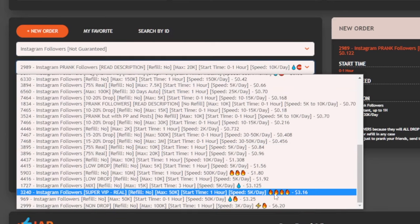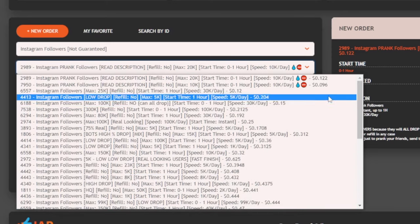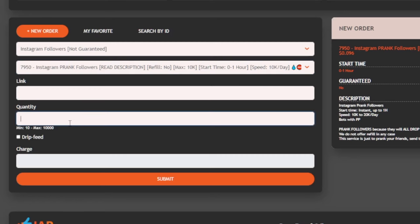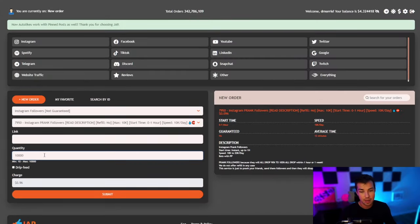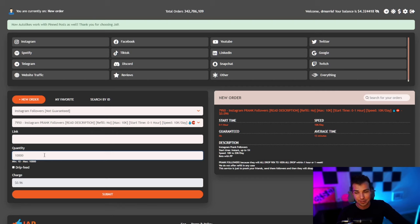As you can see, these are the prices per 1,000 followers, and these are in USD. The ones at the top were the cheapest. So right here, it says 10 cents per follower. But then if I put in, will it max me out? Oh, it'll only let me do 10,000. It won't let me do 100,000, unfortunately. So we may actually have to just do 10,000 and then do it 10 different times, and not tell them that we did it 10 different times. I don't know if that's gonna work, actually.